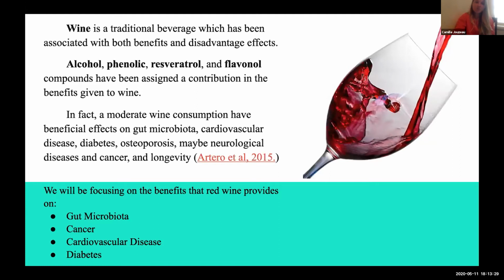It's a traditional beverage and has been associated with benefits and also disadvantageous effects. Wine is made principally of alcohol, phenolics, resveratrol, and flavanols. And it has been shown in different studies that its consumption has beneficial effects on gut microbiota, cardiovascular disease, diabetes, and also osteoporosis, and some on neurological disease and cancer too. With Megan, we chose to focus more on the gut microbiota and cancer, which is going to be my part, and Megan chose to talk a little bit more about cardiovascular disease and diabetes.